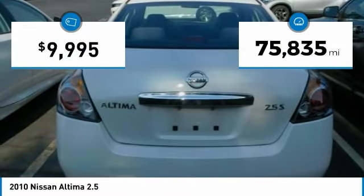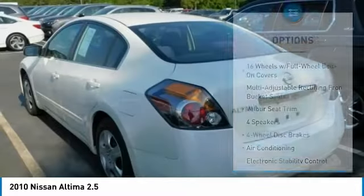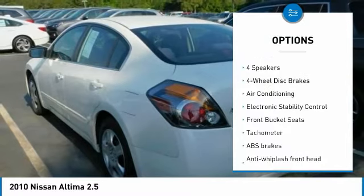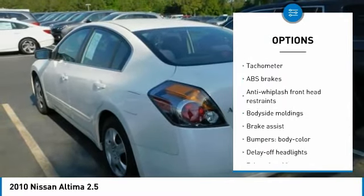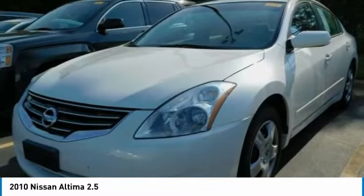This vehicle has less than 80,000 miles. Here are some of this vehicle's great options: traction control, air conditioning, dual airbags, power steering, 4-wheel disc brakes, center armrest, trip computer, electronic stability control, power windows, rear window defroster.